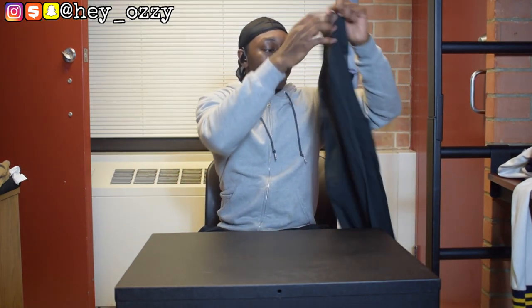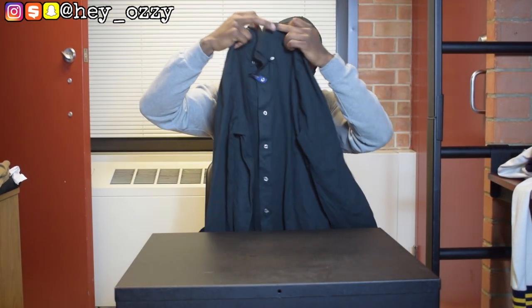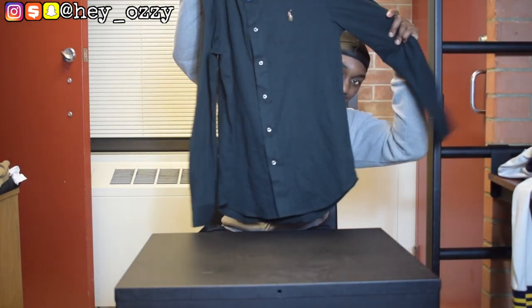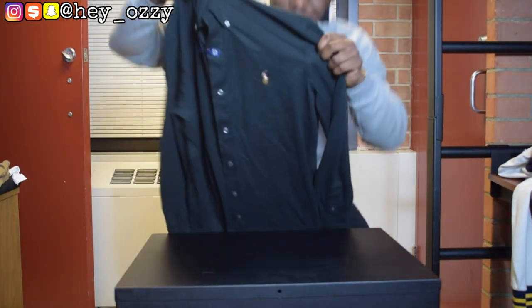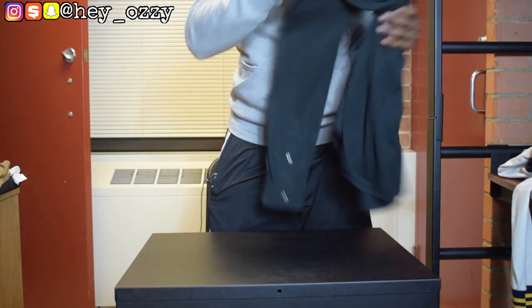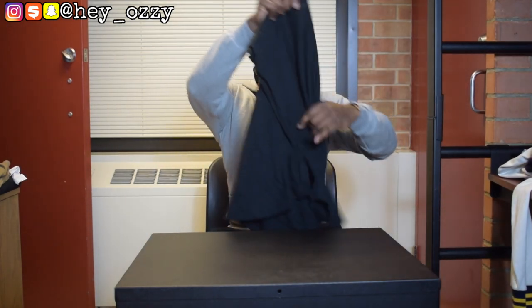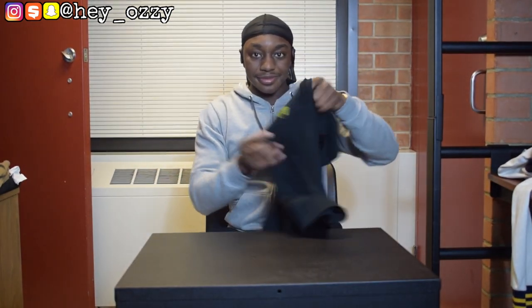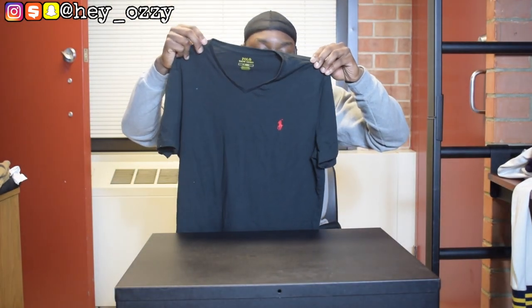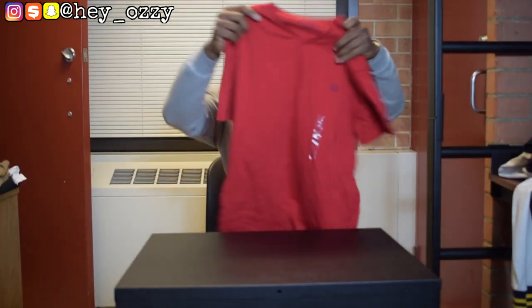And this right here is one of my favorites. It's a long sleeve polo, button up, full buttons all the way down. And then the polo's in color. The man on the horse is in color. Quality Oxford knit. And I got the V-neck polo, black with the red logo. And I got the opposite, red with the black logo.